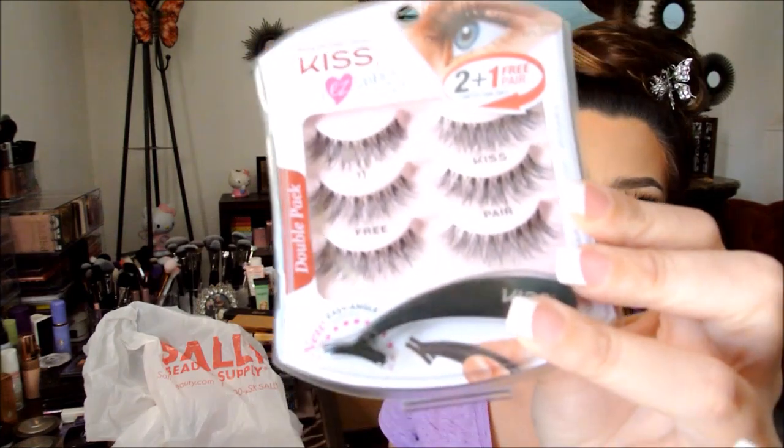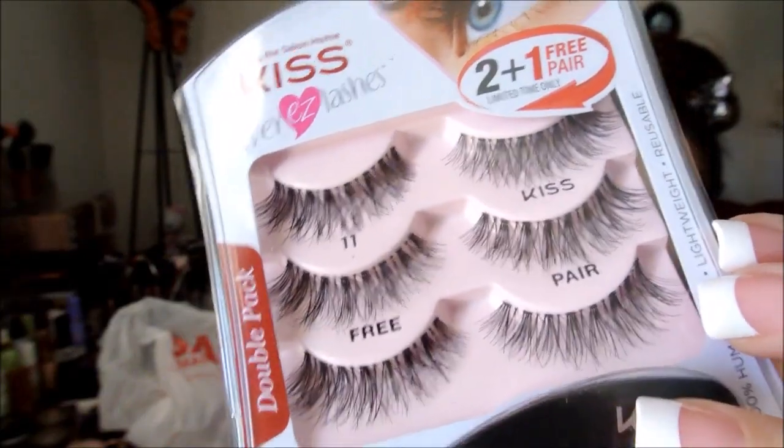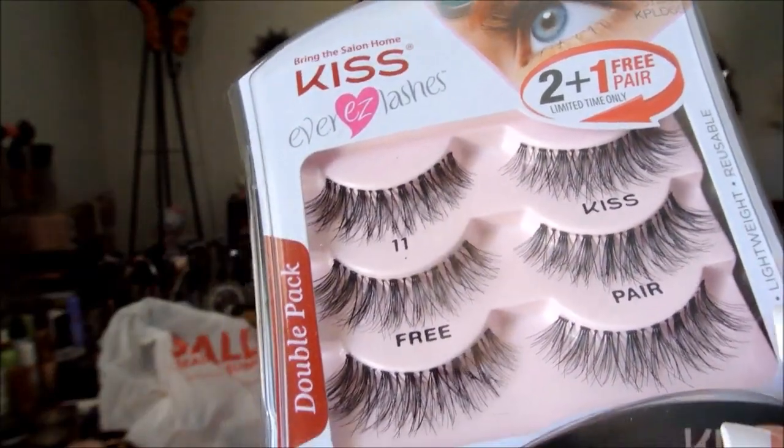I'm going to show you guys my Walmart haul, and I picked up a couple of my favorite everyday lashes, and this is by the brand Kiss, number 11. These are the ones that I love to wear a lot on a daily basis. These are the types of lashes that you can throw on and they look super natural. I noticed that this brand also carries a larger pack of lashes, but they look so different to the ones that come inside the pack of 3. I don't know why they look so different.